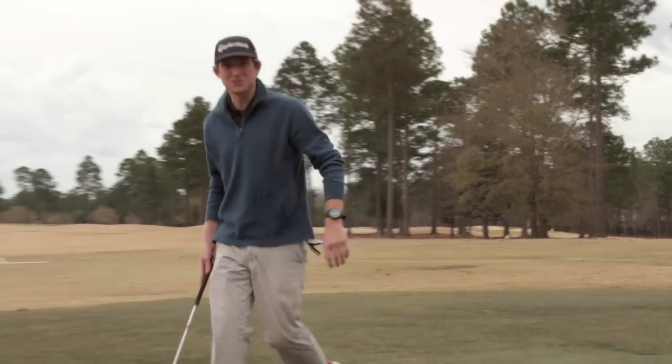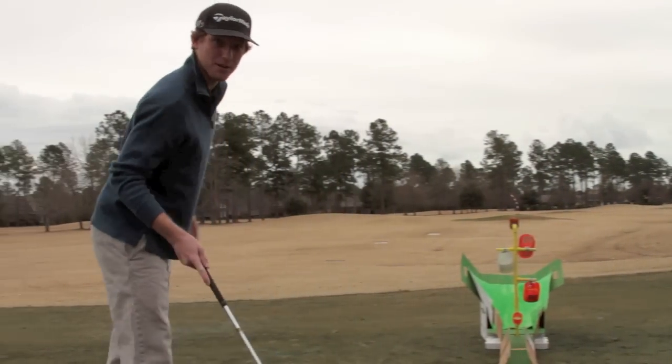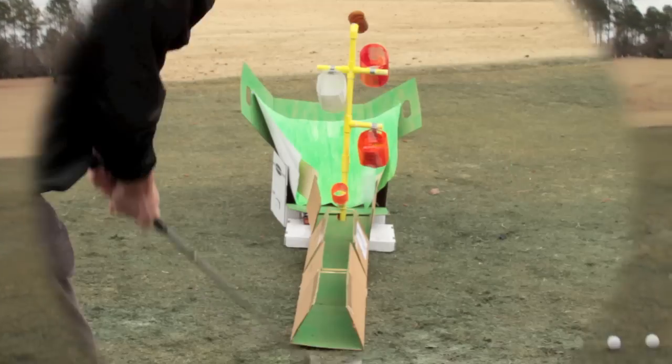With this product, you are sure to improve your short game in all aspects of the game, from chipping to bumping and running to the flop shot. Let me demonstrate right here.